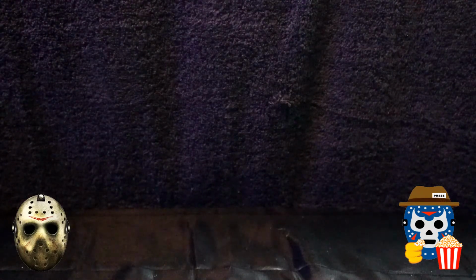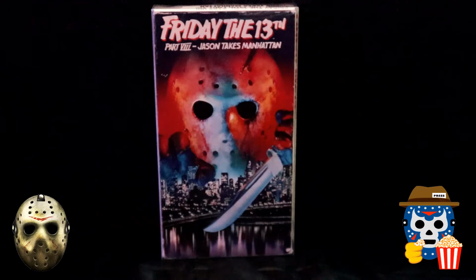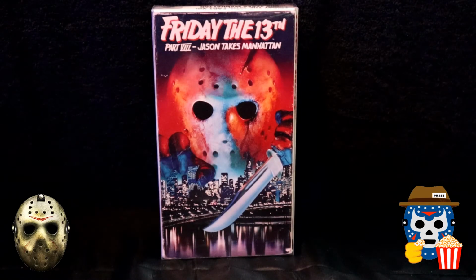Now here's my next favorite one. Friday the 13th Part 8, Jason Takes Manhattan. I personally like the concept of Jason with the mask, and it's a really good version of the mask. And he's got his hands coming over the buildings there, and then you see the knife. I really think that's a good representation of Jason. I'm not going to talk about the movie because we all know that he doesn't go to Manhattan very often. In the movie, it's only the last 15-20 minutes.